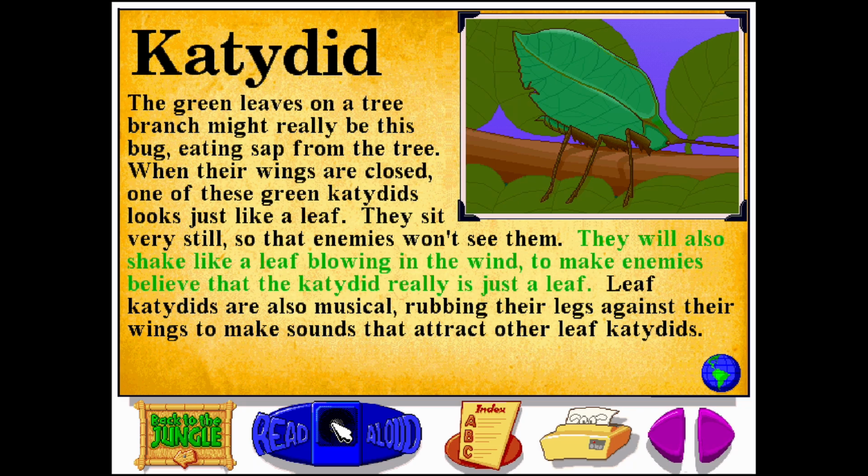They will also shake like a leaf blowing in the wind, to make enemies believe that the katydid really is just a leaf. Leaf katydids are also musical, rubbing their legs against their wings to make sounds that attract other leaf katydids.